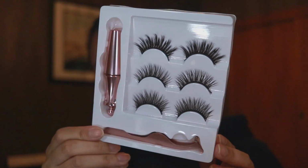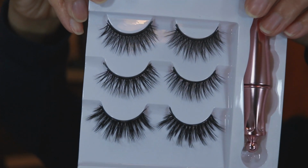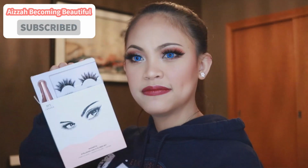And then for the inside, it looks like this. So this is an eyeliner. The lashes are so pretty. And these are the ones that you are going to receive because I bought the same ones. Let me know if you wanna see how I struggle using this for the first time. I don't know if that's something you will be interested in, but let me know.